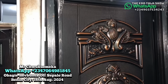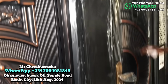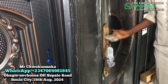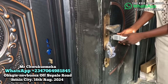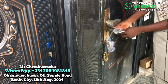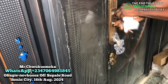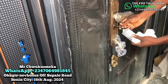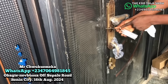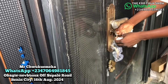Okay. How much? This one is 360,000. This is another Turkish door. This is the handle of this Turkish door. Very strong. This is the key. One thing about this door that we both know: when you go to your site, when your workers want to work, you bring out this key. Then these two you'll be using it for, you give it to the workers. Let them use it and work. They can even go and duplicate it, but it will not work.